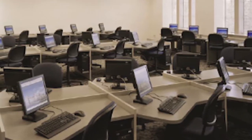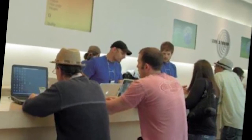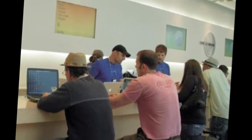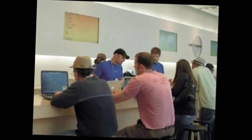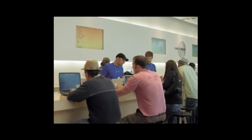But some people want to use a computer in a very short transaction. So there will be a sort of a raised counter where laptops will be available and sort of taller stools for seating, and that area will be made for quick transactions where you just want to get a little bit of information and then go on your way.